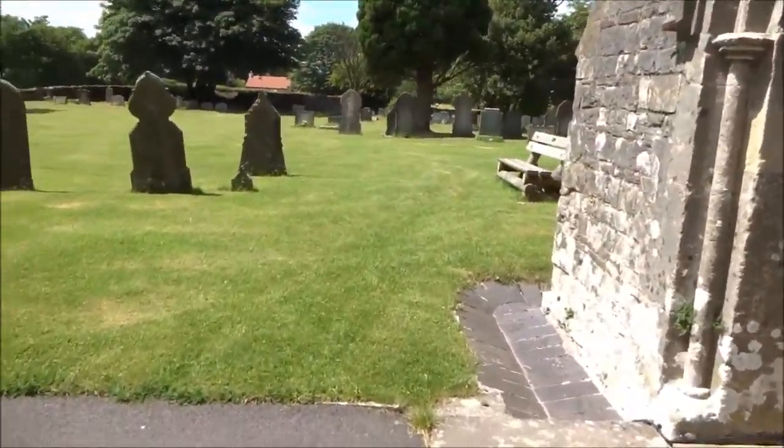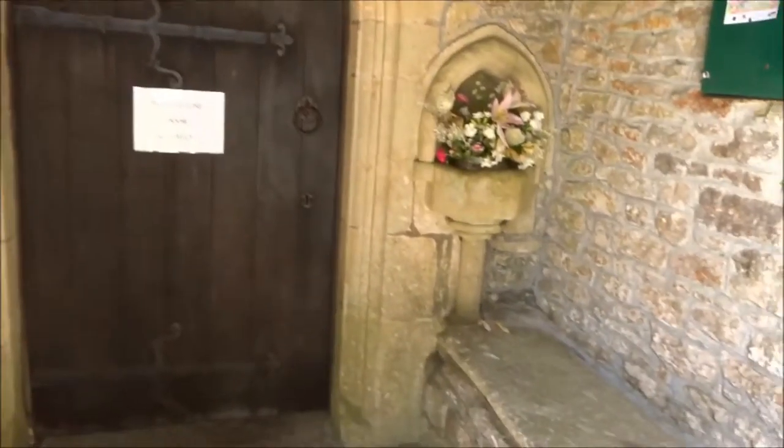This is the Church of St. Lawrence at Priddy. And we can come in. They've got a net up there.